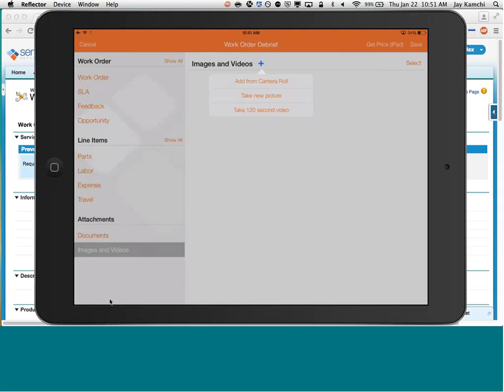You can also take a video, which allows you to capture sound if there's strange noises that the system's making. A lot of our customers will do before and after pictures, and then this is shown to the customer to help show the value of what your service is bringing them. Very useful for customer satisfaction, also useful at renewal time.